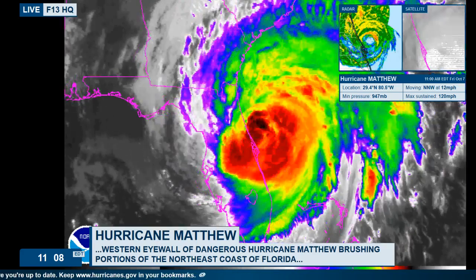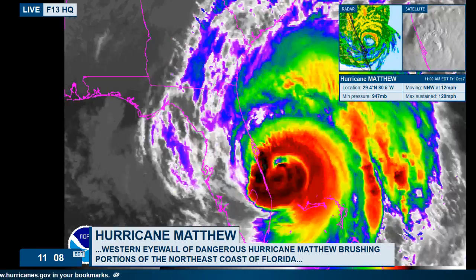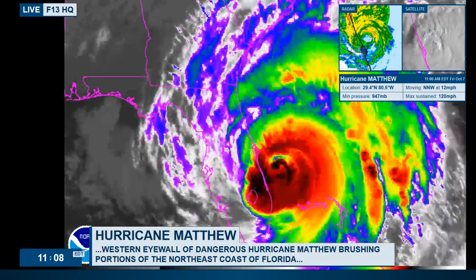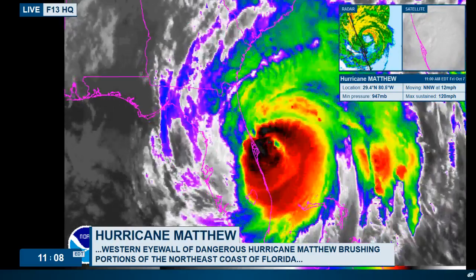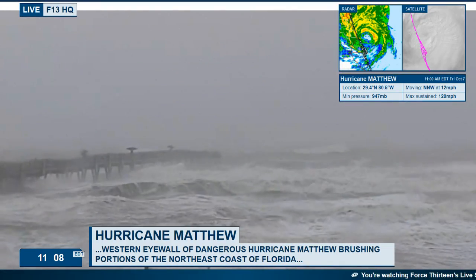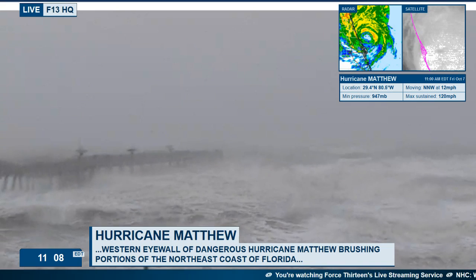Oh yes, there's the storm heading towards the northwest at this point, and we'll continue monitoring it as time goes on throughout today. And if we receive any news to bring to you, then obviously you'll be the first to know. That's the latest there from Jacksonville Beach.